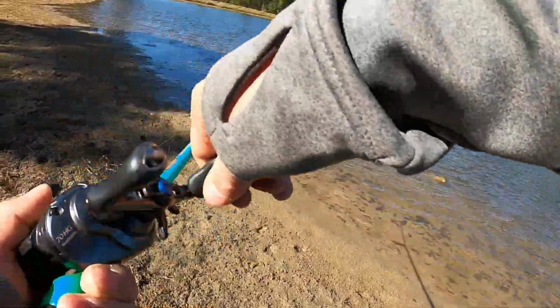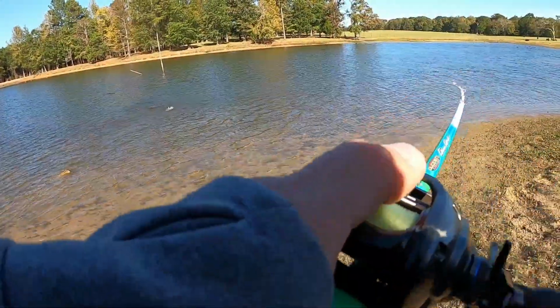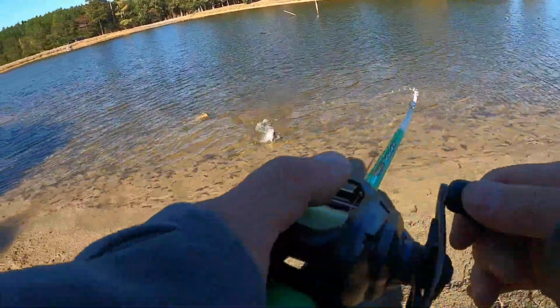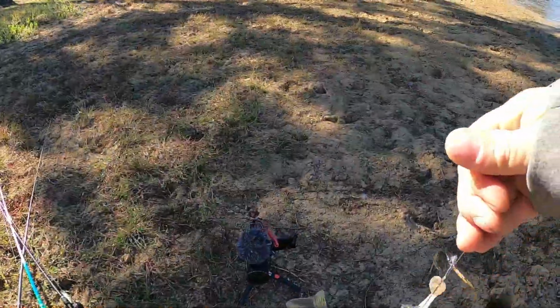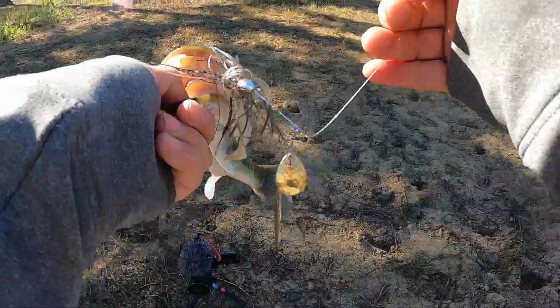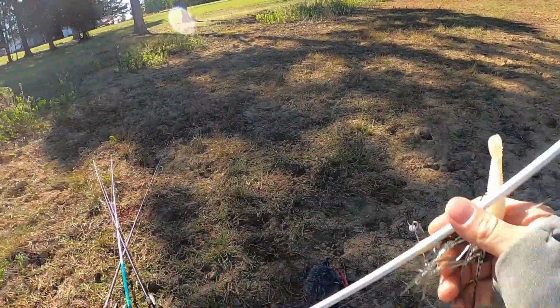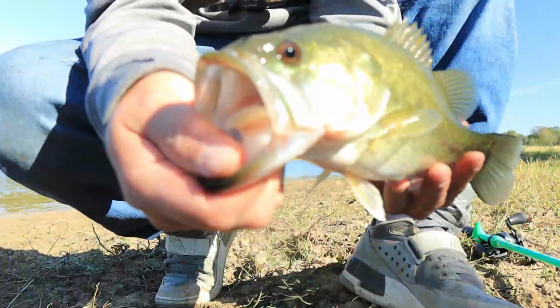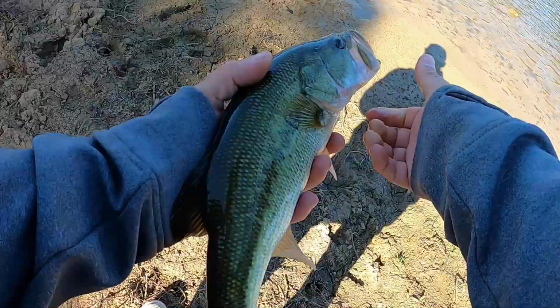There he is, guys. It's not a bad one either. There we go. Come here, big boy. That's a solid fish, guys. Good fall fish on this spinnerbait. I chunked it around maybe 5 or 6 times. Not a bad fish at all. There we go. Nice little chunk on the spinnerbait. Started it off. Thank you, buddy.